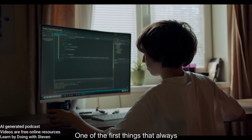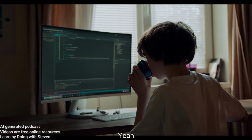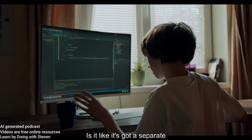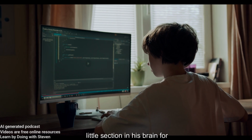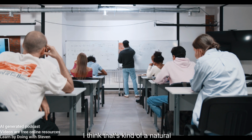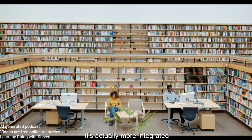One of the first things that always blows my mind about Claude is just how many languages it can handle. It's pretty wild. And I've always wondered, how does it do that? Is it like it's got a separate little section in its brain for each language, like different wings of a library or something? I think that's a natural way to think about it, but the research suggests that it's actually more integrated than that.